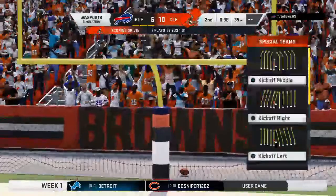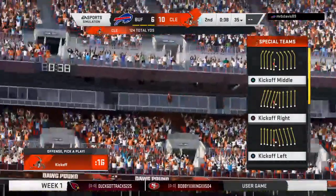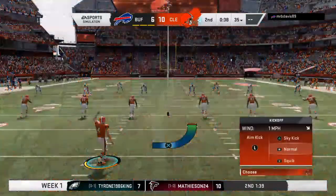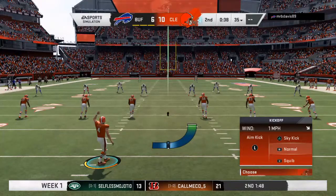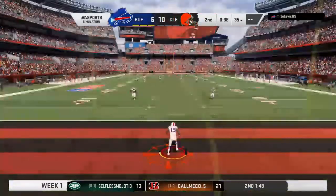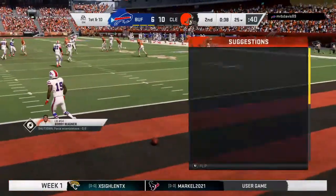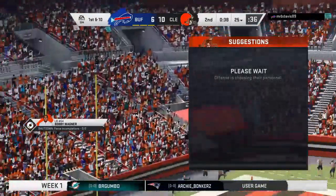Extra point by Fairbairn, up and good. And that will make this a 4-point game. The kickoff team on the field now as they will send this one away. That's fielded in the end zone. And no run back here. This will be a touchback, and it comes out to the 25-yard line.